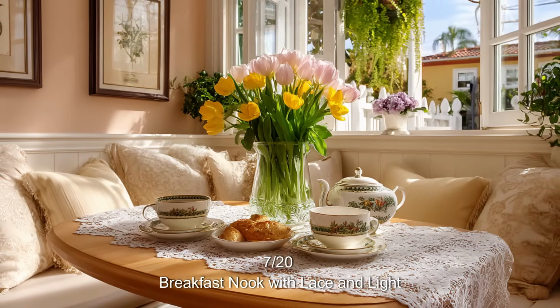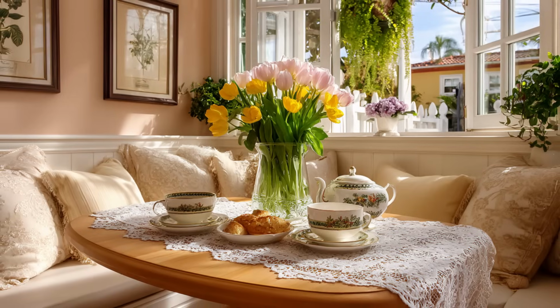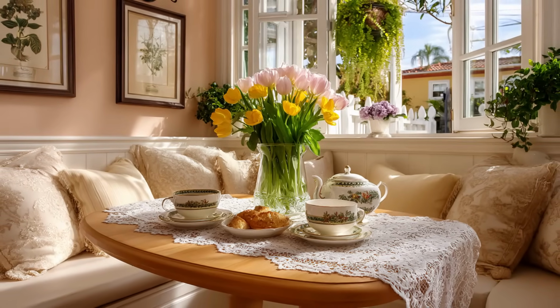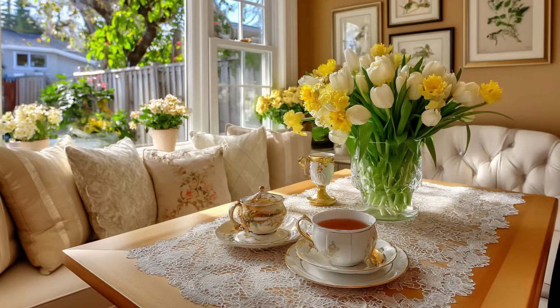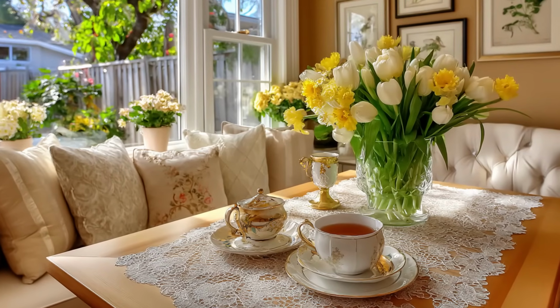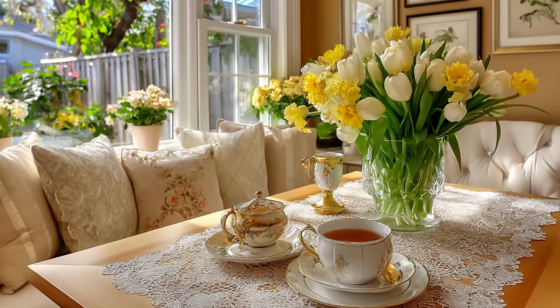A cozy breakfast nook glows beneath a pale terracotta ceiling. Linen slipcovers adorn Ralph Lauren chairs, flanking a round table dressed in lace. Botanical prints adorn the walls, while tulips and heirloom china sit in soft harmony. A breeze lifts sheer curtains as natural light warms every thoughtful detail.